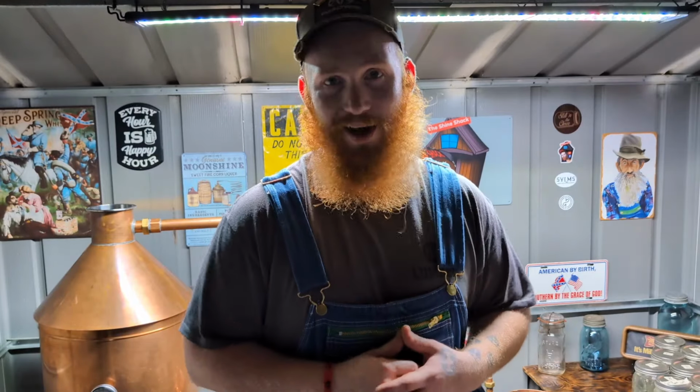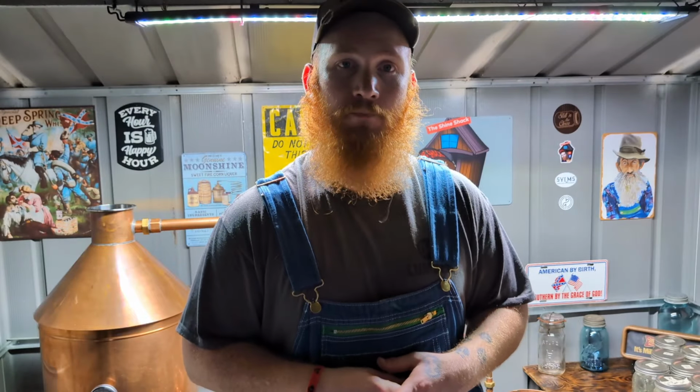Now guys, if y'all replicate this mash, it is a super grain forward mash. So if you like that real, up front in your face graininess, you'll like this recipe. If you don't, you may not like this recipe. Maybe use different grains or just don't do it at all. But it's really good. I really like it. I'll definitely do it again in the future.